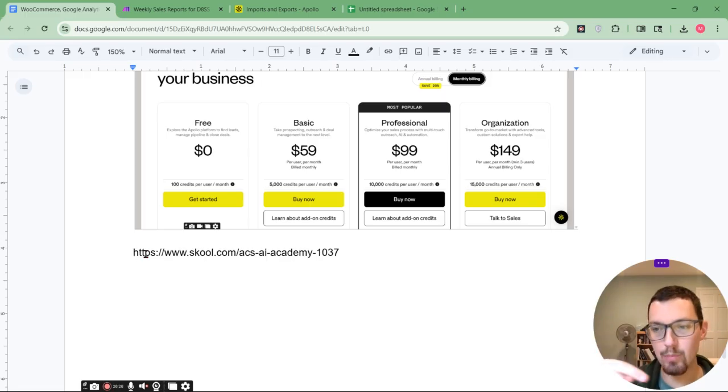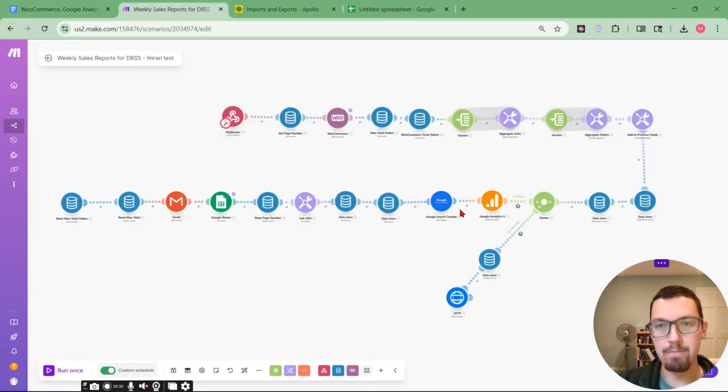Again, we will deposit this in my school community, so you can just go right into school, download this, and upload it to make.com. And then obviously you have to input your credentials and things like that. But yeah, then you are just good to go, right? And you can sell this.